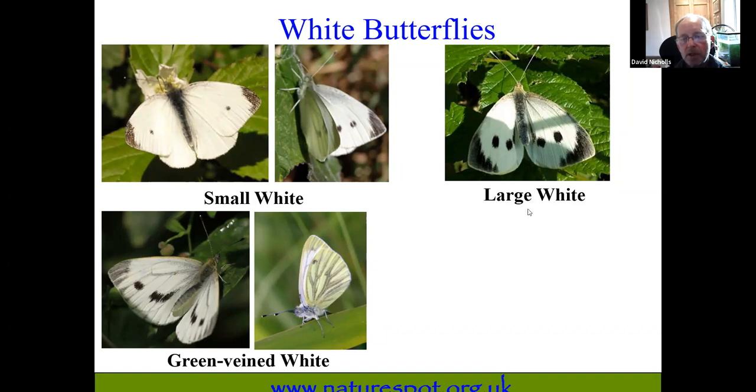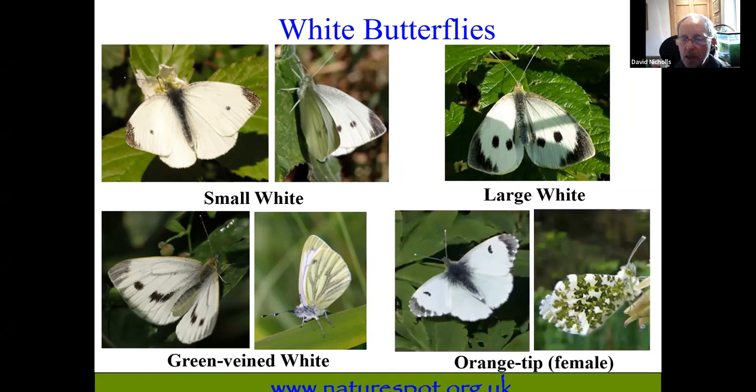Sometimes there's strength in numbers, but also the large white caterpillars are more brightly coloured, so I suspect they've got some kind of toxin in them, whereas the small white caterpillars are green and obviously going to camouflage more. And that's why they would live solitary lives, so they're not drawing attention to each other. The other one, which I'll just throw in here, is the orange tip.